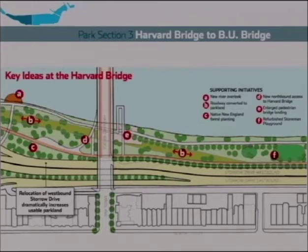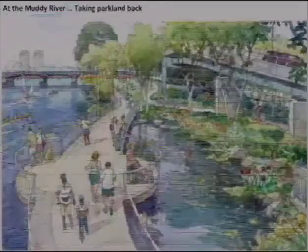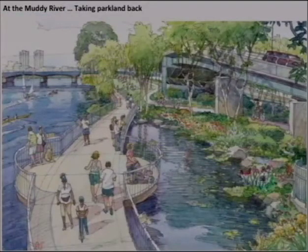The B, C, and D that you see in the sketch there, it could just all flow right down to the river's edge. And by having the cars further away, it would also make the parklands more quiet. And make a big difference. And they would be dropped down. This is an underpass. And so the car noise would be totally out of the way. Yeah. For the most part.